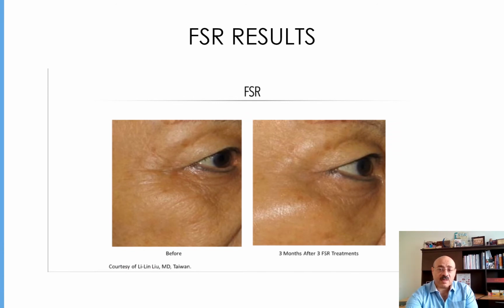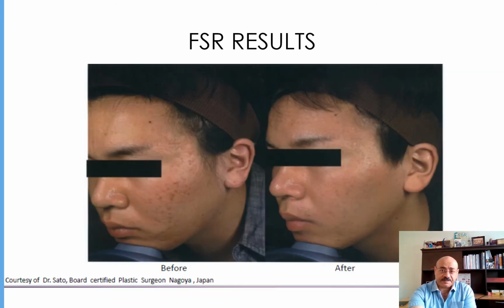We can use it around the eye in order to improve some of the static wrinkles around the eye and also the wrinkles on the cheek, as we can see. So this is 3 months after 3 FSR treatments, and this is very important to let everyone know that the expectations should be like that. So the longer we wait after the treatment, the better the result is, because it's a gradual process where we are stimulating the collagen synthesis and we need the collagen to be remodeled, which is a gradual process happening after the new collagen formation in the skin.